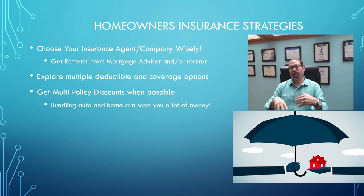The way that works is if you have more than one policy with that company, then you'll get a discount on a new policy you bring on. So if you have auto and you bring on a home policy, you'll typically get a discount for having those multiple policies. That can be great, although it's not required. It can be a way that you can save a significant percentage on the premium amount for your new home policy by bundling it with your auto.